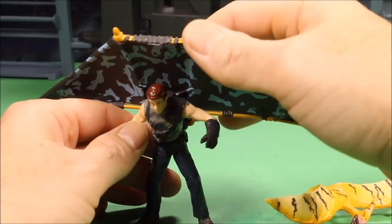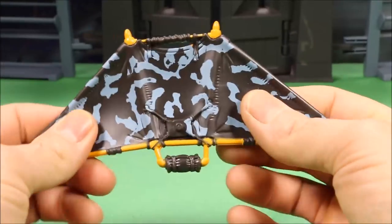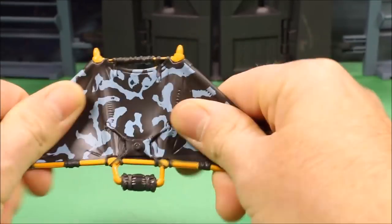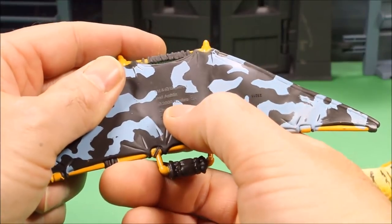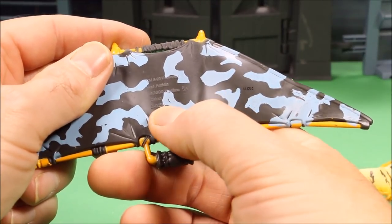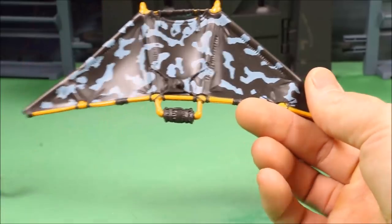So he's cool. He comes with a hang glider that attaches to his back. The hang glider is really cool. It's like rubber, really nice and big. And over here it says, looks like made in China, Mattel. So really cool looking hang glider.